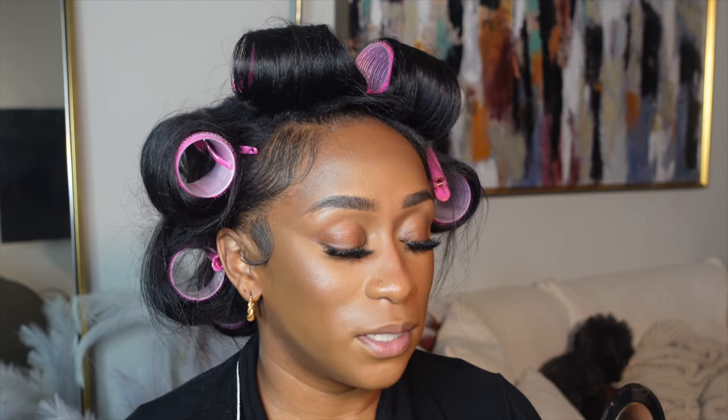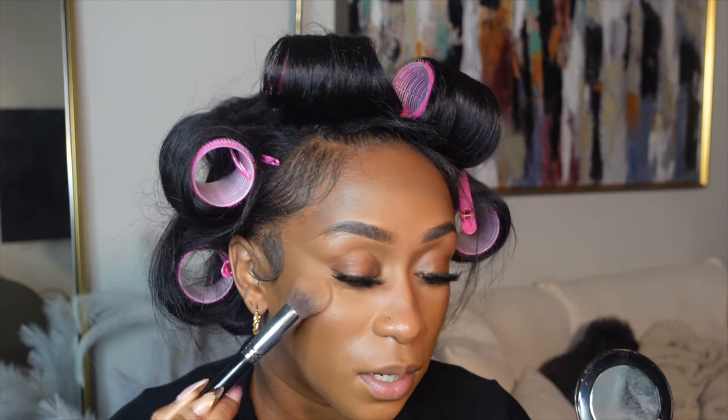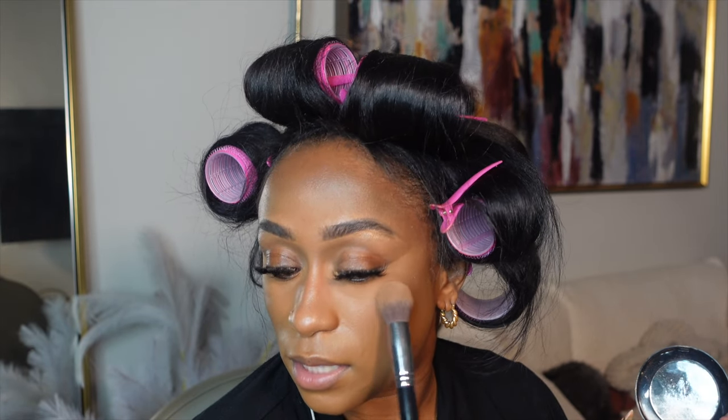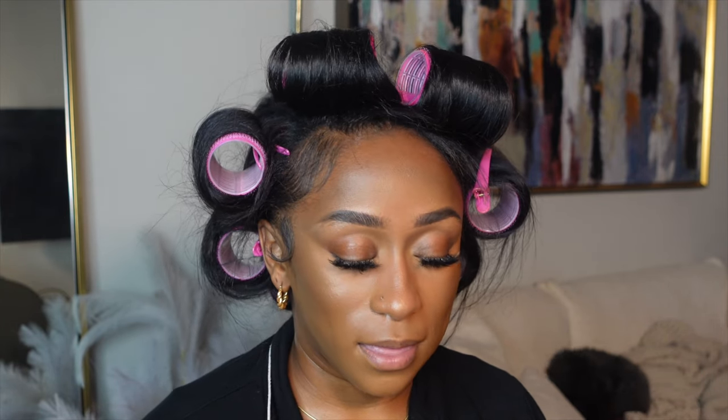So yeah, I'm gonna just place a little bit of that onto my cheekbone, right where I placed the bronzer. Just give myself a little highlight, and I'm gonna bring it up here, and then do the same on this side. Up a little bit, and then I'm gonna add a little bit on the tip of my cute little button nose that I tried to create.